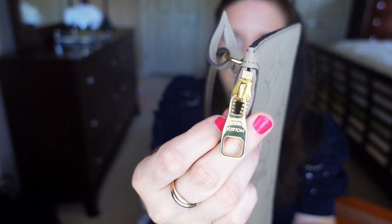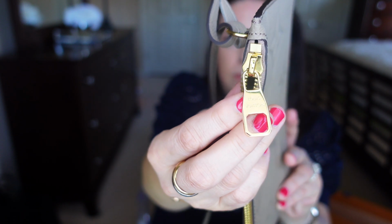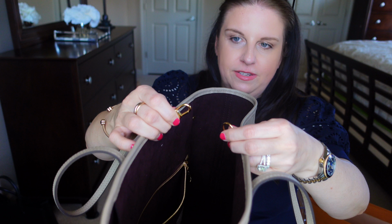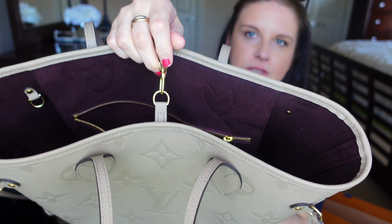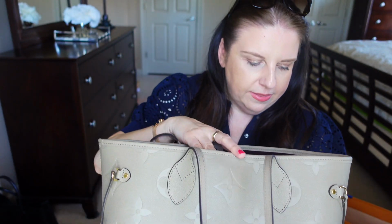You can definitely put a wallet in here. And again, that zipper, you guys, is exactly the same as the one on the pouch, which is very substantial. I love this zipper. It's really, really nice. And if you're familiar with the Neverfulls, you know they always have this little hook here in the middle. So this handbag obviously has the same situation happening. And that's pretty much it.